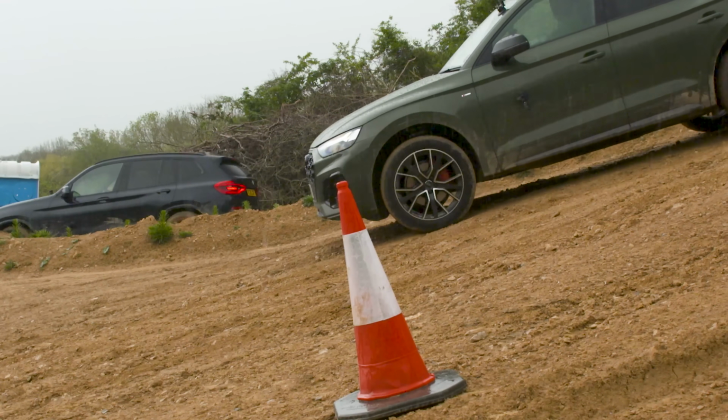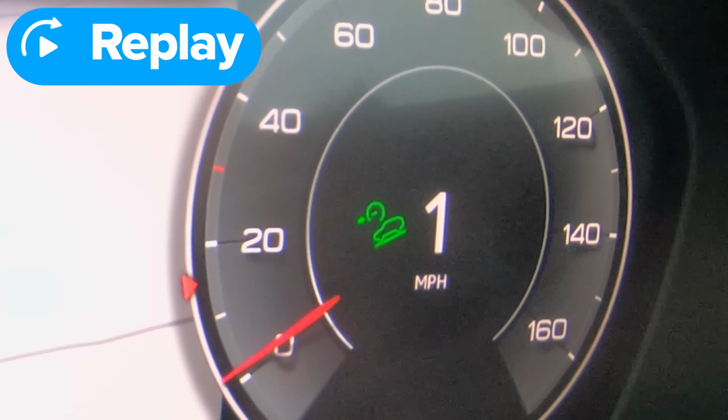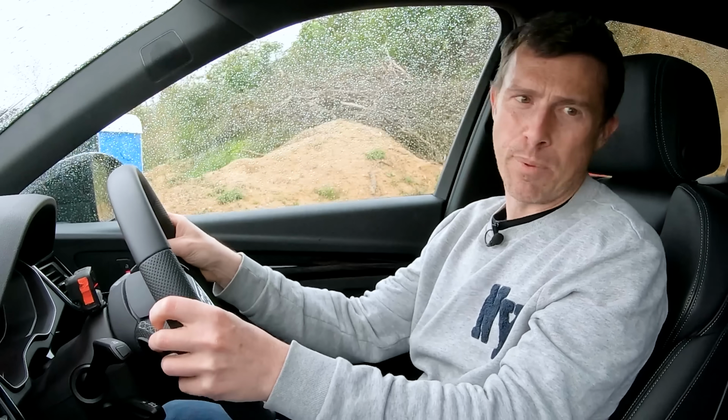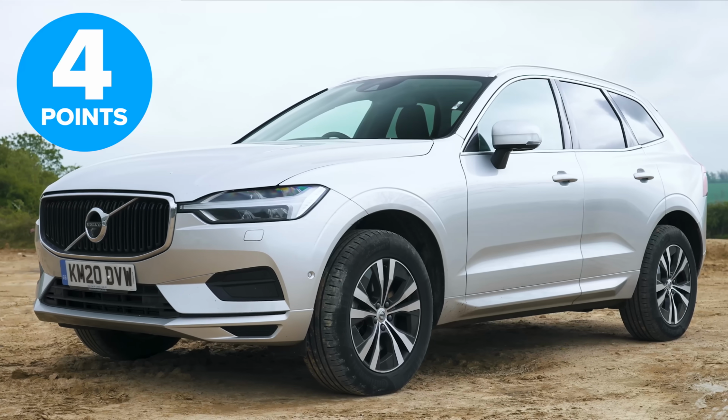Yes, Audi wins. Crawl down there at 2 miles an hour. He went as low as 1 mile an hour at one point. That is impressive. So 3 points for the Audi, 2 for the BMW and 1 for the Volvo. And that means the scores on the door so far, the BMW has 8 points overall, this Audi has 6 points and the Volvo 4 points.